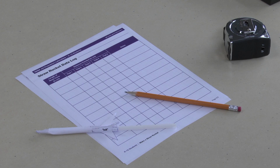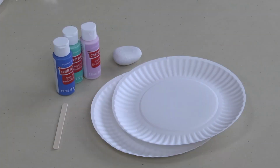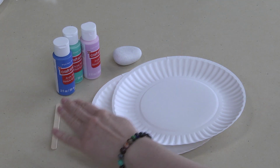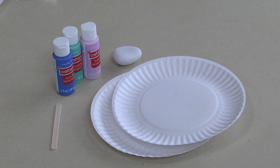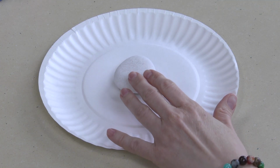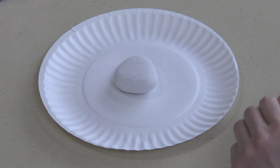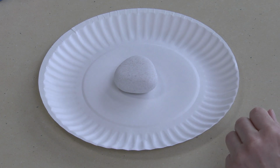on your data log. The materials you'll need to make an exoplanet rock are a flat rock, acrylic paints, popsicle stick, and paper plates. The first step is to place a clean, dry rock on a flat surface. You might want to use paper plates, newspaper, or construction paper for the painted rock to dry on.